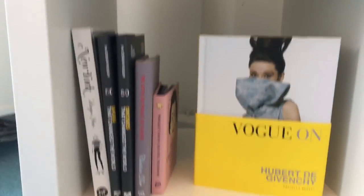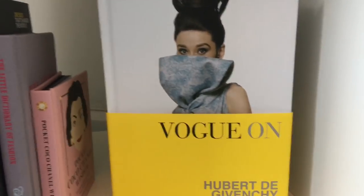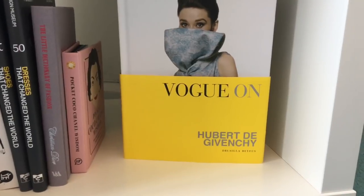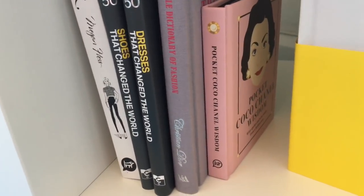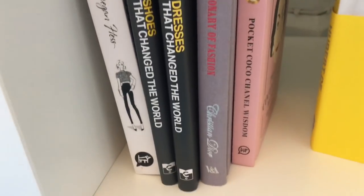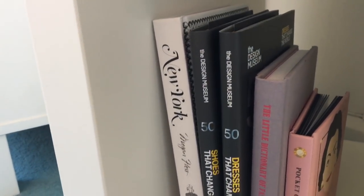And then finally on the last one, we just have quite a lot of books. So this one is one of the Vogue On books. And this is the Hubert de Givenchy, or Givenchy, I have no idea. I think it's Givenchy though. Then we have the Pocket Coco Chanel Book of Wisdom. And this has all the quotes in it and everything. Then we have the Christian Dior Little Book of Fashion. And that's just all about the different fashion items and different materials and different patterns.